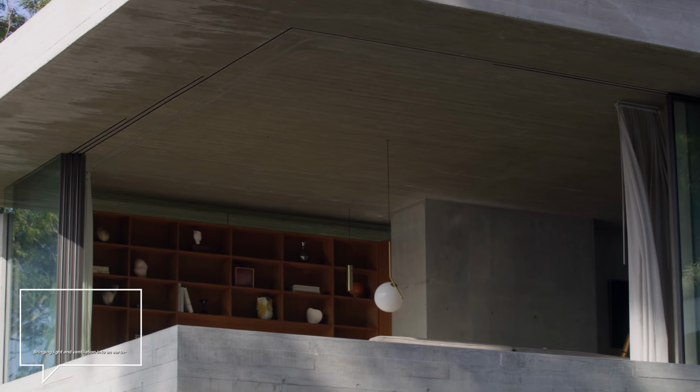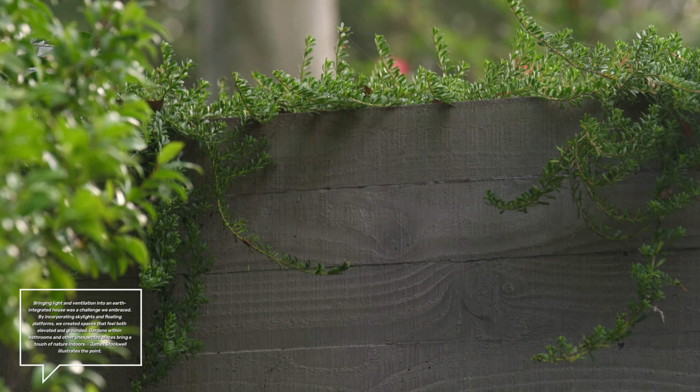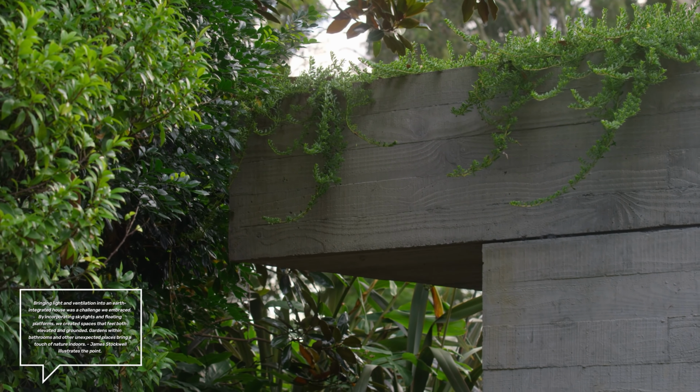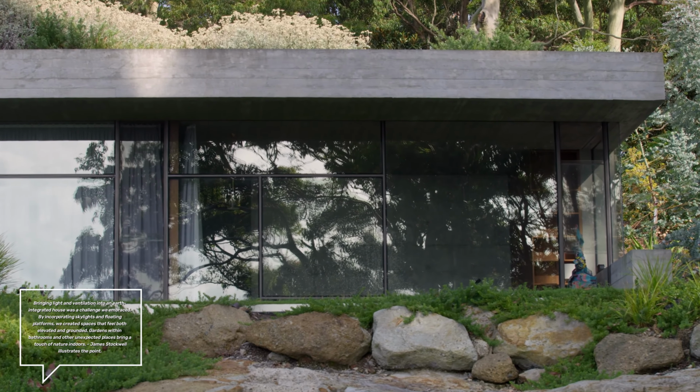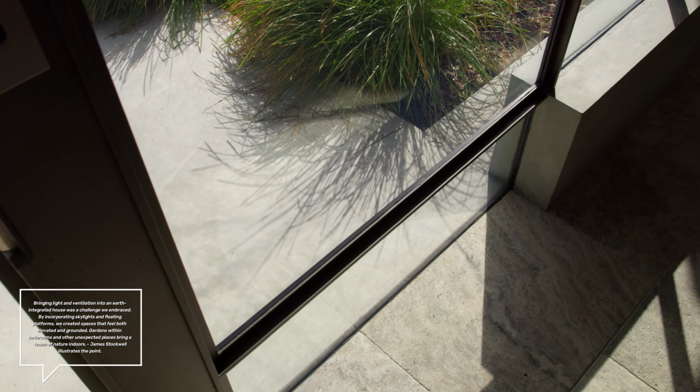Bringing light and ventilation into an earth-integrated house was a challenge we embraced. By incorporating skylights and floating platforms, we created spaces that feel both elevated and grounded. Gardens within bathrooms and other unexpected places bring a touch of nature indoors.